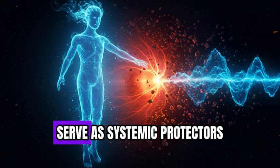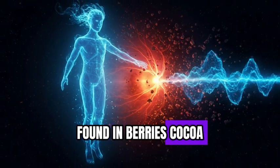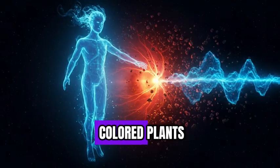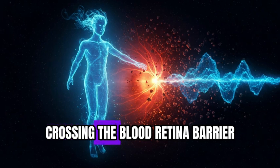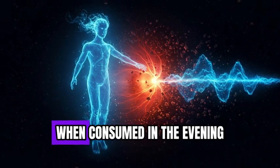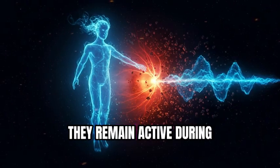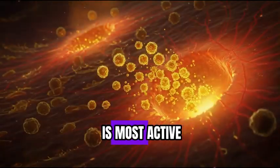Polyphenols, on the other hand, serve as systemic protectors, found in berries, cocoa, green tea, and dark-colored plants. These compounds circulate through the bloodstream, crossing the blood-retina barrier to reinforce your eye's antioxidant defense. When consumed in the evening, they remain active during your sleep cycle, precisely when oxidative repair is most active.